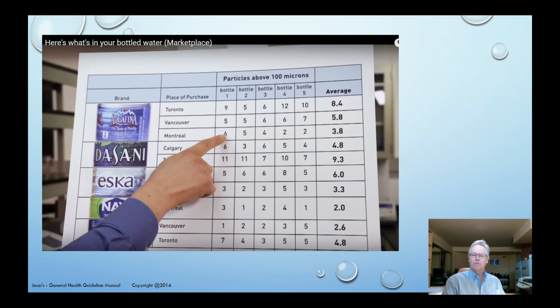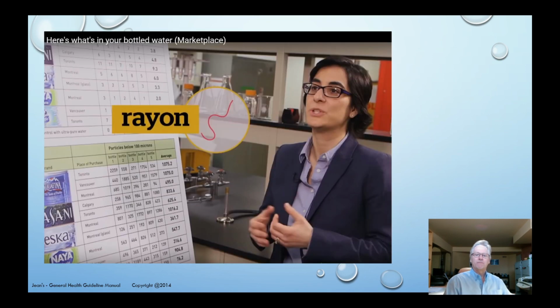It's not checked every week, or by a different inspection that will come in the middle of a week and say, hey, we're just here to check. This blows me away. Particles over 100 microns. This is just unbelievable. And as you could see, those are particles. Well, that's rayon. Those on the chart, if you could see it properly, are particles below 100 microns. And it still varies from city to city.